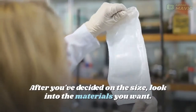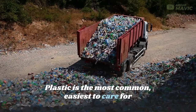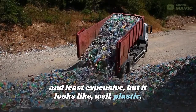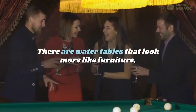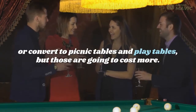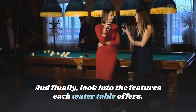After you've decided on the size, look into the materials you want. Plastic is the most common, easiest to care for and least expensive, but it looks like, well, plastic. There are water tables that look more like furniture, or convert to picnic tables and play tables, but those are going to cost more.